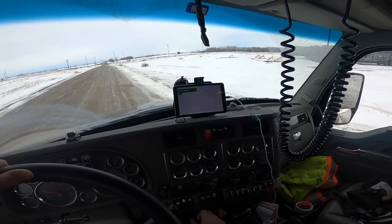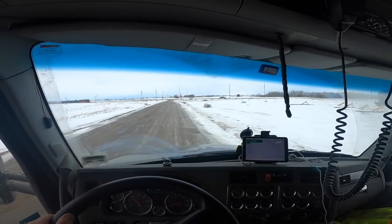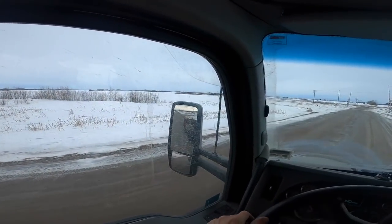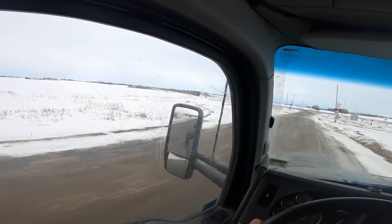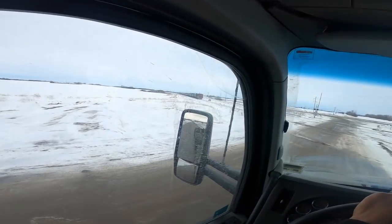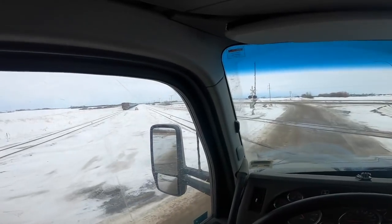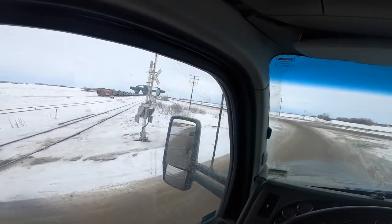Well, I just stopped here before the turn on Highway 16. And I already sent all my paperwork to the broker, to his customer, load delivered. Took a picture. 50 meters, turn left onto Saskatchewan 16. Again, my booster was going sideways a little bit. So yeah, turn left onto Saskatchewan 16 west. It's too late to get paid today, so I'll be paid tomorrow for this. So now I'm going to a nice hotel.